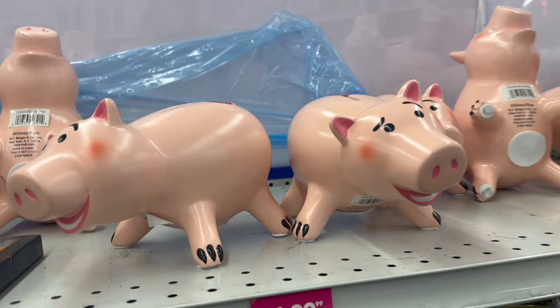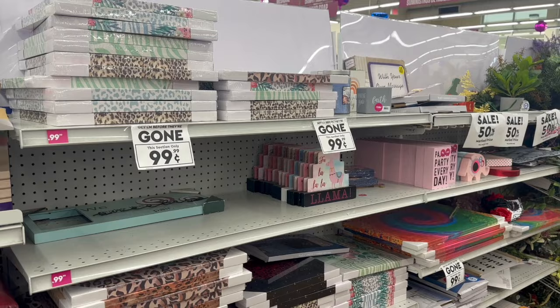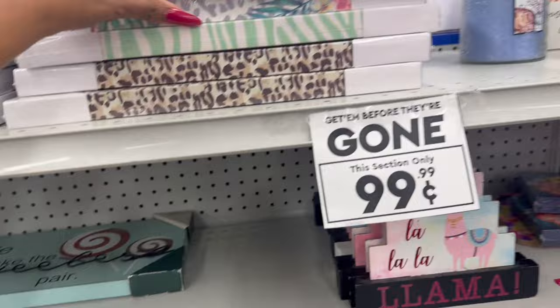And how cute are these Disney Pixar little piggy banks for $4.99? They are making room. They're exiting out a lot of their summer inventory, so you can grab them before they're gone. These are only $0.99, guys. So if you're looking for some decor, maybe dorm room living or first apartment, look at the 99. These are 99 cents, which is not a bad deal for the canvas pictures for 99 cents. That is not a bad deal.